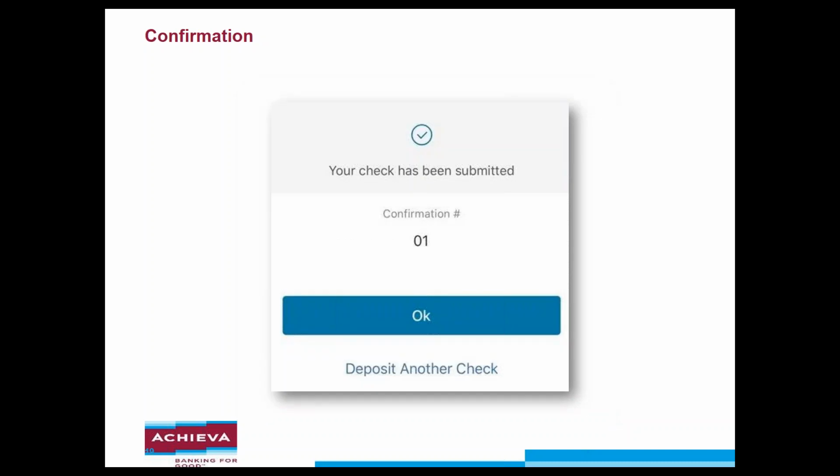Your next screen will show up as a confirmation. It will provide you your confirmation number. From here, you can deposit another check if you'd like, or you click OK. For our webinar, we're going to click OK, and then we're going to move to the next screen here.